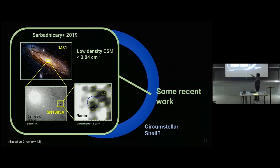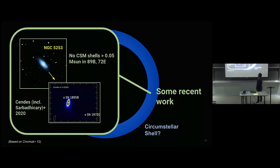This is one of the deepest observations we have for a 1A, and we didn't really see anything. There is a 2 sigma detection. We might have to follow this up in 10 years and see if it actually becomes 3 sigma. But if you treat this as an upper limit, it's very low density, similar to the ISM of M31. And then Yvette and Maria Drought followed up some of these, 1895B and 1972E supernovae at 3 megaparsecs.